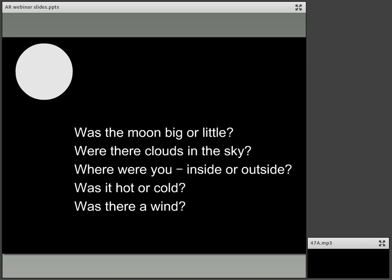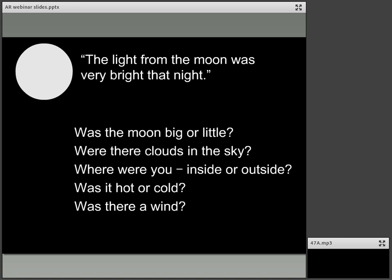And take a look at the words in the sentence on the slide. Light, bright, night. Which three consonants do these words share? GHT. This is a famously difficult combination of letters to spell. How can we help? Well, we can do activities like this.